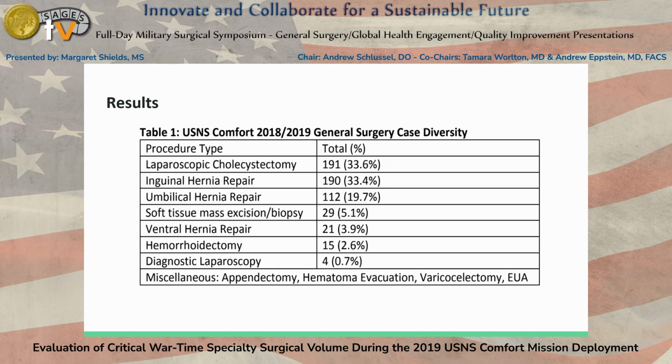So the second, we'll be looking at diversity. 568 procedures were performed, and 3 of the most common cases were cholecystectomy, inguinal hernia, and another hernia. All of those make up 90% of cases, with laparoscopic cholecystectomy being the single most performed procedure, over 1/3 of the cases. And you can see how the diversity and the complexity of cases is clearly not quite what you would want from the deployed setting.